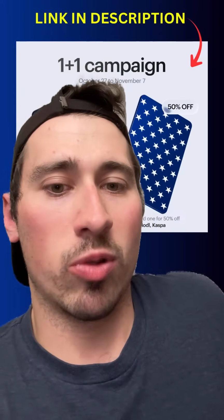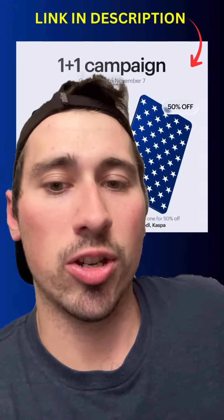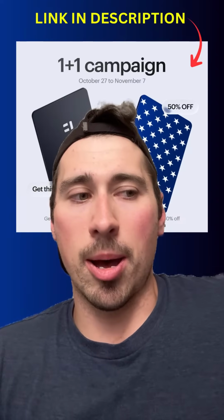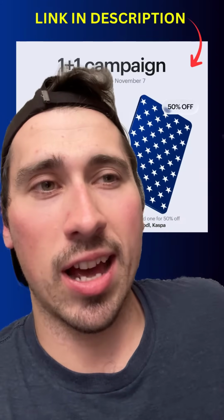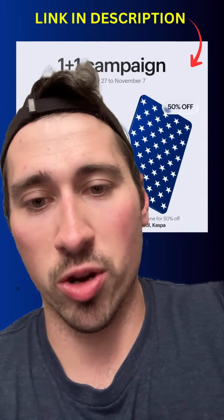Blue Bus Driver says, would it make sense to set up a new seed phrase for additional wallets? You rock. Thank you. Whenever I get a new Tangem wallet, I always set up a new seed phrase. It really depends on what you want to do.